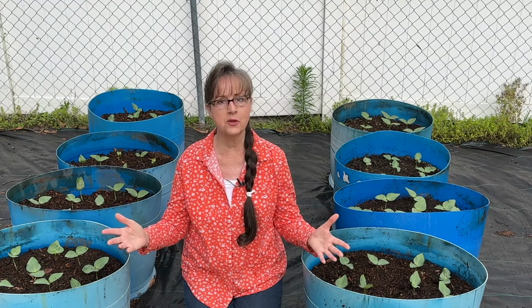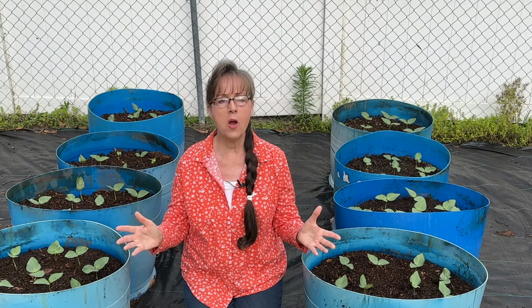Field peas, crowder peas, cream peas, purple hull peas, and black-eyed peas, among others, are known as cow peas, also known as southern peas. And no matter what we call them, they are definitely an old-time favorite in the South, and they can be grown if you have warm days and nights for at least 60 to 90 days.